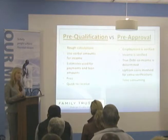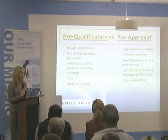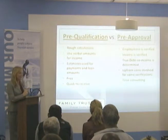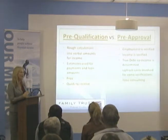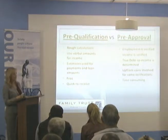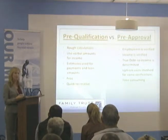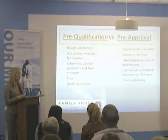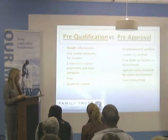There really aren't any confirmed verifications of assets or anything like that, and we're just looking to pre-qualify. We're just sitting down, we're talking, here's where you are, here's where you need to be. It's an honest sharing of your financial information with the mortgage lender, and we depend on that. It helps us gauge what kind of price range you can begin to look at.